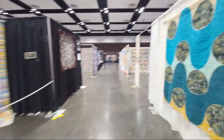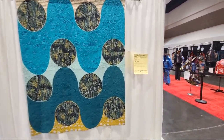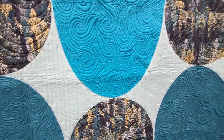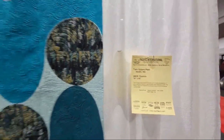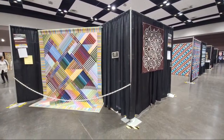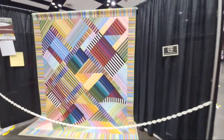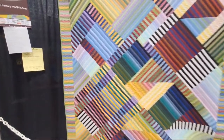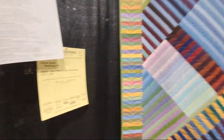What is this? Okay, let's look here first. It's nice. Let's look at this quilting. And this is done by Terry. I don't know what this is, but look at it. Boy, that's pretty. It's just all these different bars. It's also in the mid-century modern category. I like the quilting that goes through the diagonal bars. And it's by Cindy Olsen.